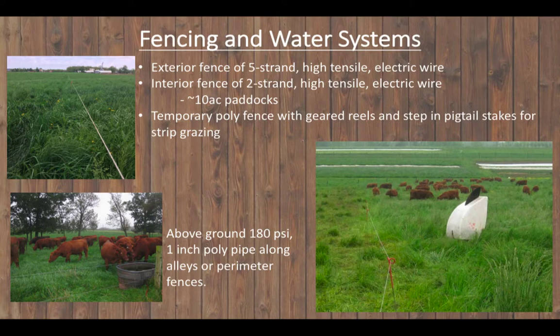Some people say this is a little close. I like having the water close to the cattle. They don't have to walk as much. The finishers aren't burning as many calories walking from water trying to get something to drink. So they're able to put pounds on a little easier.